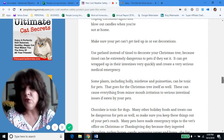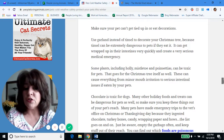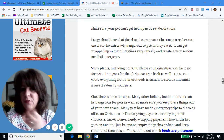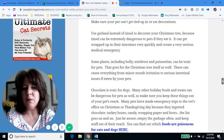Some plants, including holly, mistletoe, and poinsettias, can be toxic for pets. Even the Christmas tree as well. They can cause mouth irritation. I think with the Christmas tree, it's something about the pine. And if they drink the water where you have the Christmas tree, ask your vet about these things if you don't know for sure, but they can certainly be toxic.